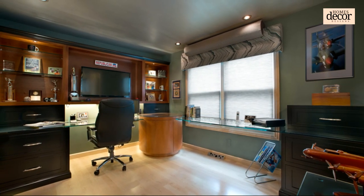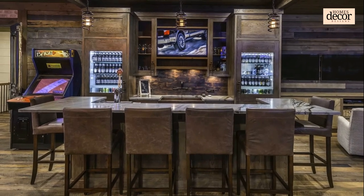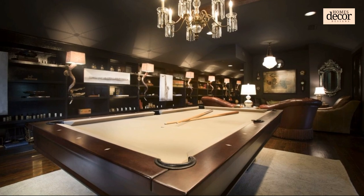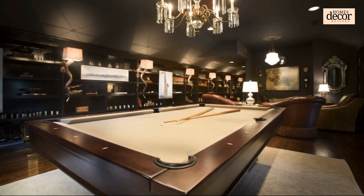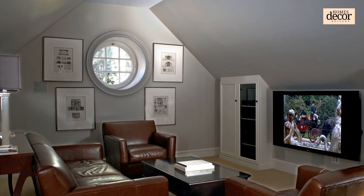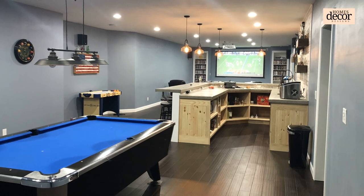When it comes to creating the perfect man cave, there are several key elements to consider. The first is seating. You want to make sure that the space is comfortable and inviting, with plenty of seating options for you and your guests. A comfortable couch, recliner, or beanbag chair is a great place to start.